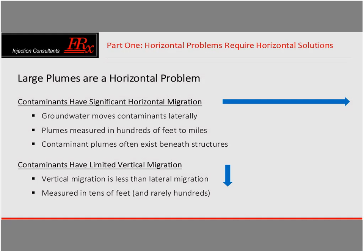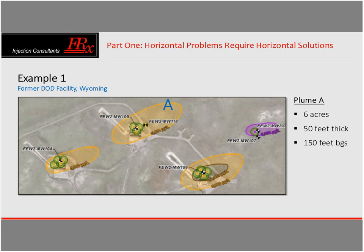So, as was already covered in the first talk today, just a repeat of that information, contaminants in the ground are transported to a greater degree laterally than they are vertically. In my experience, I see sites that are typically measured in the tens of feet in the vertical. Maybe sometimes I've seen a couple that were more than 100 or 200 feet, but it's quite rare. Most of the problems in the horizontal are definitely measured in the hundreds of feet, thousands of feet, miles, and definitely acres. And we are focused on those large plumes in our talk today. So a couple of examples of those. This is a DOD facility. It's in Wyoming.